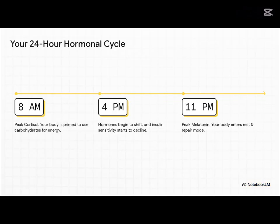Just take a look at how your hormones flow throughout a typical day. You've got cortisol, that's your get-up-and-go hormone, right? It peaks around 8 in the morning, which basically tells your body, hey, let's use some energy. But then, as the day winds down, melatonin starts to rise, signaling that it's time to rest and repair. This daily shift, well, that's the key to everything.